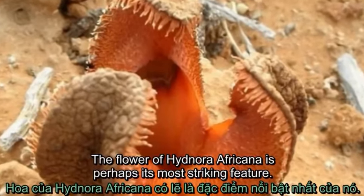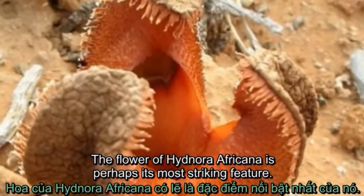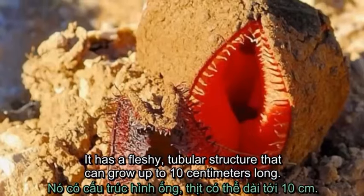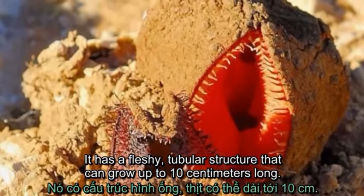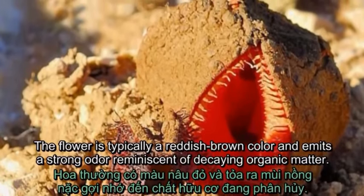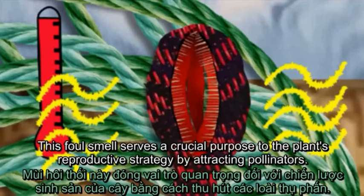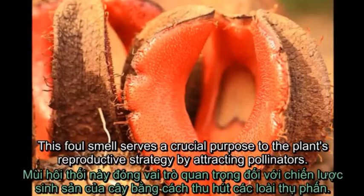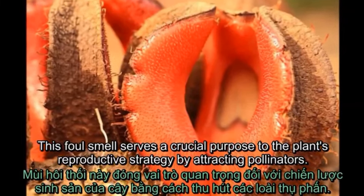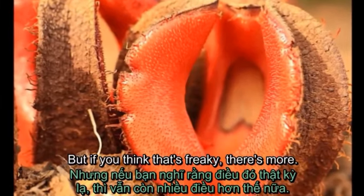The flower of Hydnora africana is perhaps its most striking feature. It has a fleshy, tubular structure that can grow up to 10 centimeters long. The flower is typically a reddish-brown color and emits a strong odor reminiscent of decaying organic matter. This foul smell serves a crucial purpose to the plant's reproductive strategy by attracting pollinators. But if you think that's freaky, there's more.